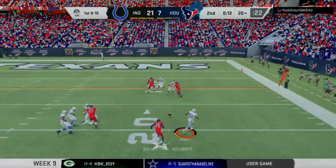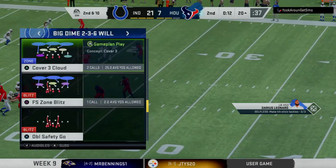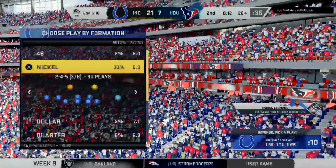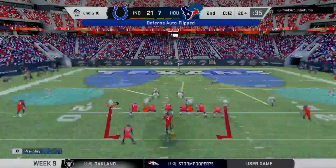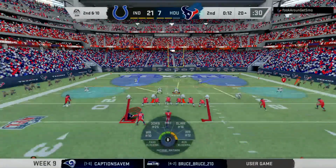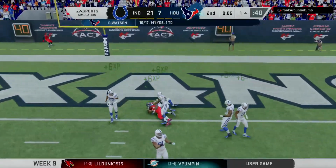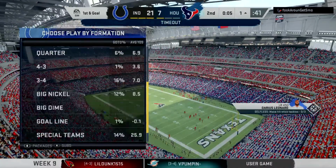Watson going to pull back the handoff and keep it himself. And that's going to be incomplete. 12 seconds left. Will Fuller was the intended target, but it'll be 2nd down. After the incompletion, here's 2nd and 10 from the 20. Throwing again. Watson. That's caught. It's Thomas. And he's brought down after a very nice gain. And they'll burn the timeout with 5 seconds left.